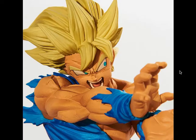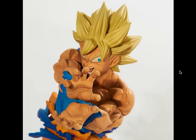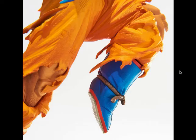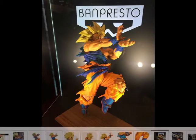I do admit, though, the figure looks a little bit strange from certain angles. Like there, to me it looks a little bit strange. He looks very thin if you look at him from side on. But overall, you can see just amazing detail and texture. Even the bottom of the feet there, you can see the lines.